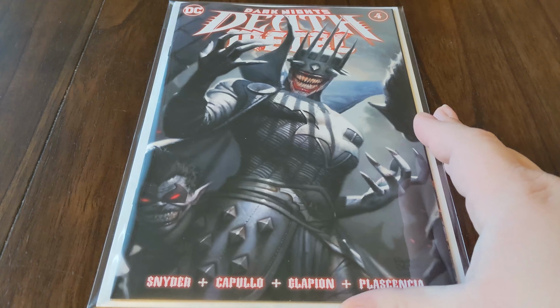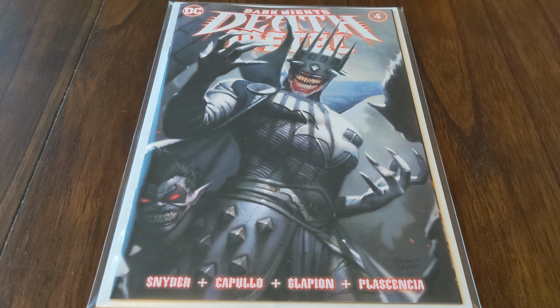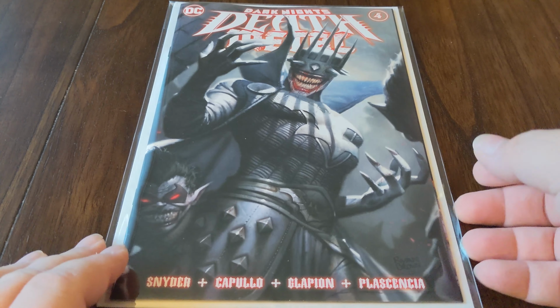This one is one I got from Bill over at Economics and Comics. This is the Ryan Brown cover for issue 4 of Dark Knights: Death Metal. I just think it's a cool cover. I had him throw it into something else I was picking up, and he gave me a good deal on it, so I picked that up.